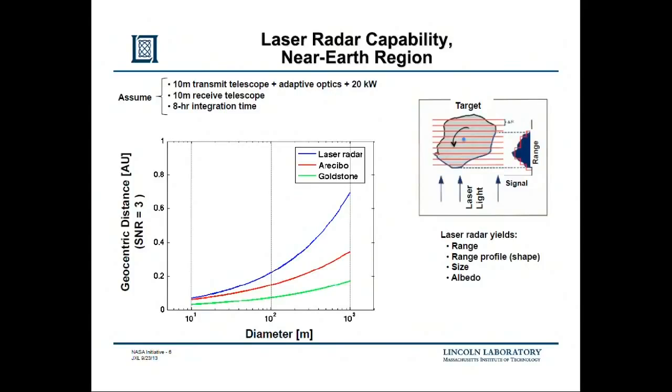The resolution of these shape measurements depends on the signal-to-noise, and in theory can be as good as 20 meters. And this kind of resolution can be matched only by radar and space missions. But laser radar can reach many more objects than both of those techniques. And finally, combining the science information with the range, we can calculate the asteroid albedo, which tells us something about its surface composition. Okay, next slide.